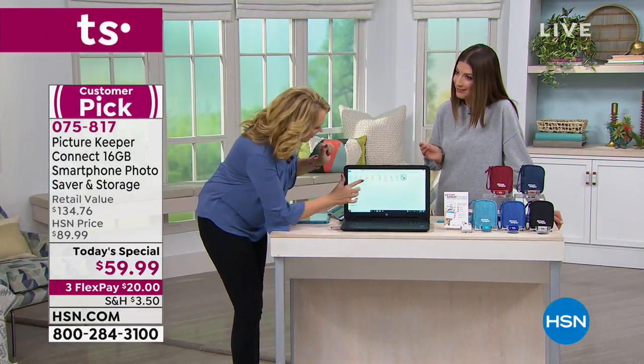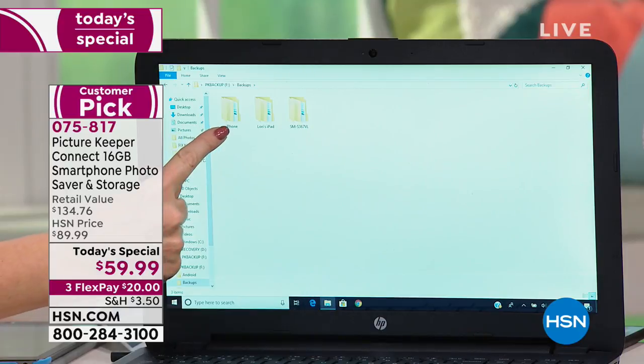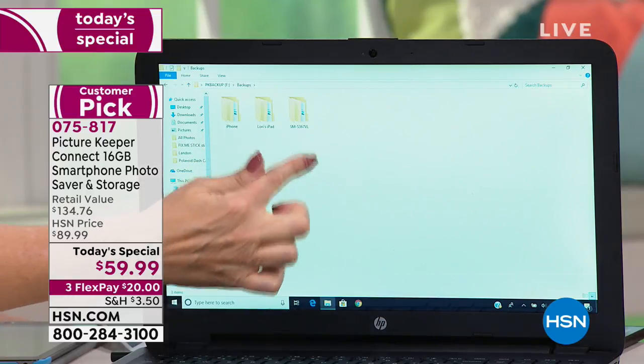So there's your Picture Keeper window. So cool. You just look for the backups folder, and this is a touchscreen computer, so I'm just touching, otherwise you'd be using your mouse. And look, it's showing me my iPhone I've backed up, my iPad I've backed up, and my Android phone. It's all kept separate in separate folders.